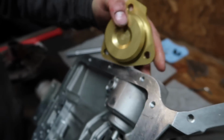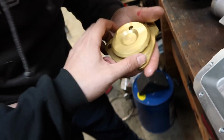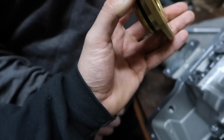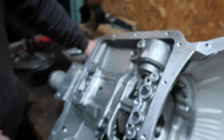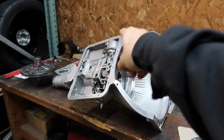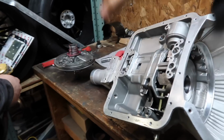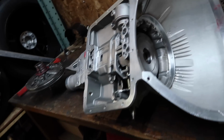The last thing to go on is this nice little piece I stole off my other transmission, which is, what is this? Just like some billet servo cover. Some billet servo cover from ATI. This is pretty nice. So we'll throw that on there and be good to go. After that piece gets put in there, that is pretty much it, minus mounting up the valve body and the pan and the pump. But those are pretty straightforward.